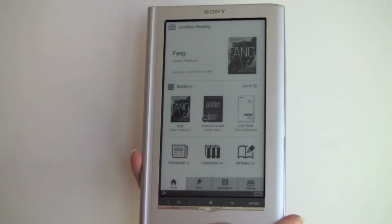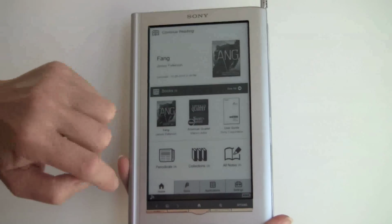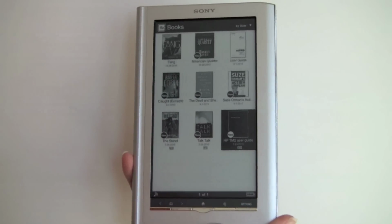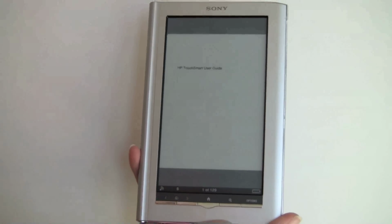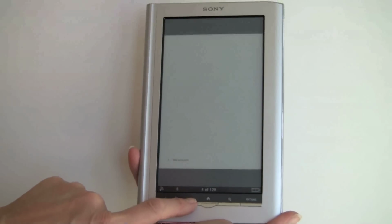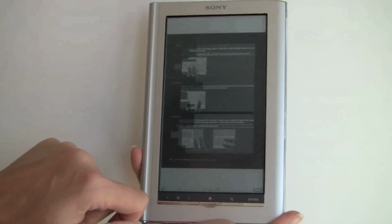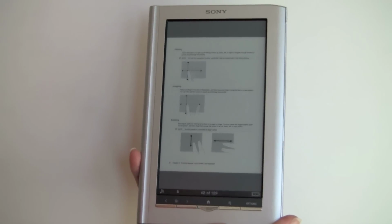Now we'll take a look at PDF. Sony's own user guide is in PDF format. But just in case they made something particularly easy for the Sony reader, we're going to go with an HP TM2 Touch Smart user guide instead. Again, in the PDF, the page turn speeds are good. And hyperlinking is supported. Now that's just about readable if you have really good eyes.